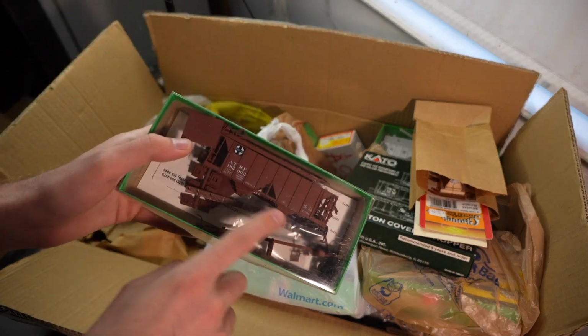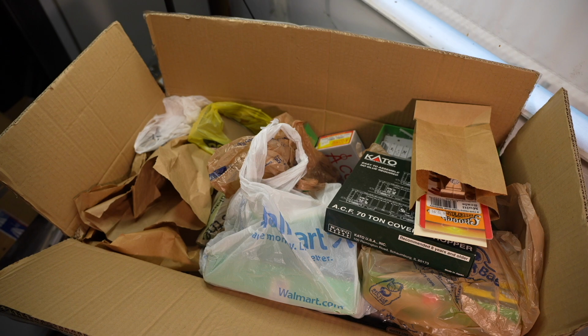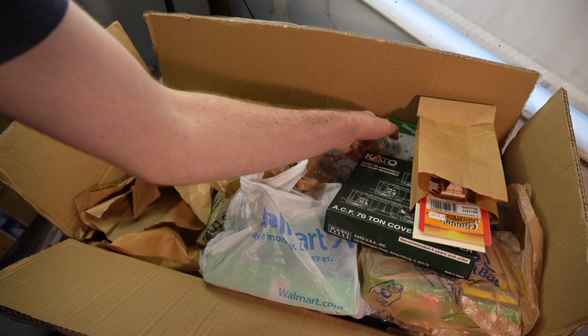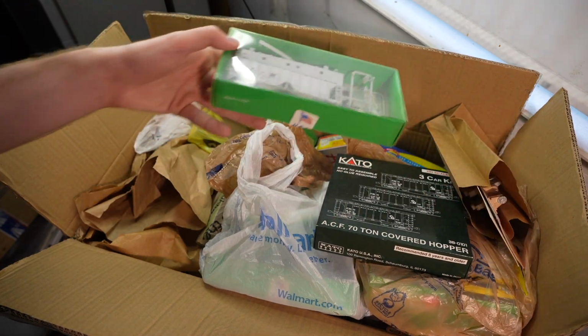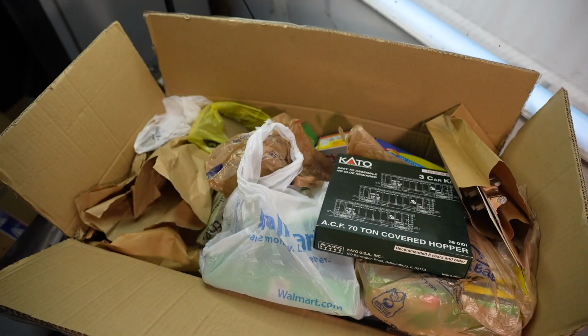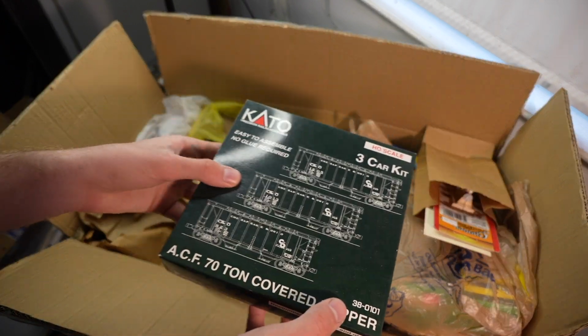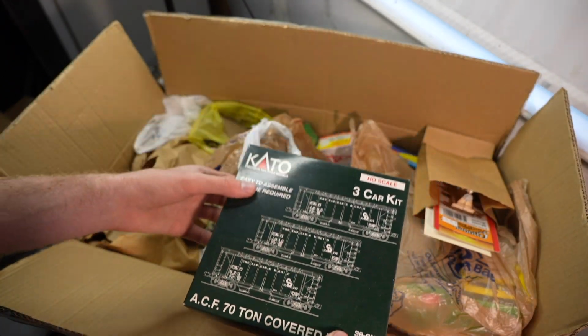Another Bowser kit here, a similar grain car that we've been getting, except this one is the Santa Fe version. It's a really cool tooling though. I like those cars a lot. And here's probably the best one we could possibly get of that tooling, the beautiful L&N one. Very, very cool. I really hope these are in here, because this is really cool too.